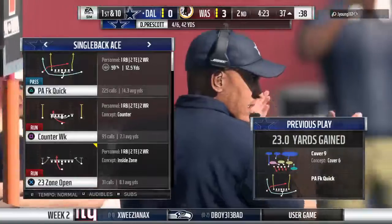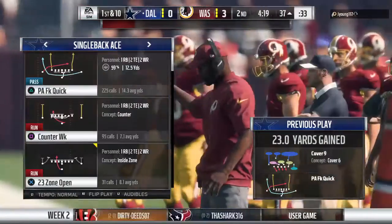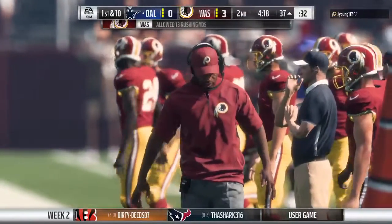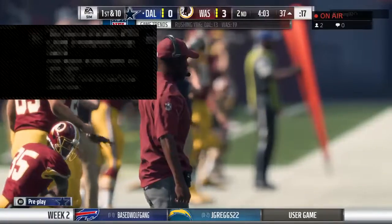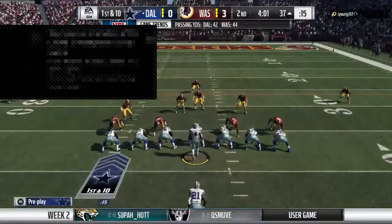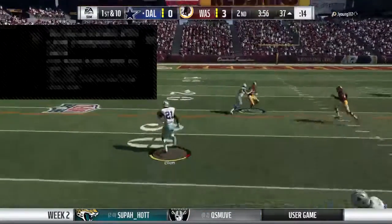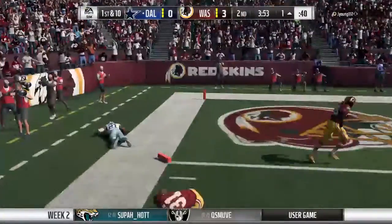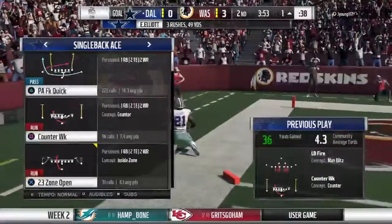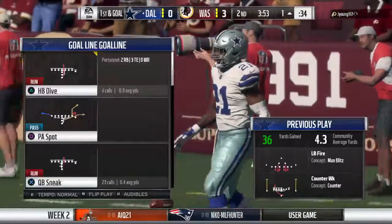And he's taken down, but not before he gets this into enemy territory across the 40. 23 yards on the play. First down carry by Elliott. And he's got some space here. And out of bounds just shy of the end zone at the 1. A big play on the ground there. It goes for 36 yards.